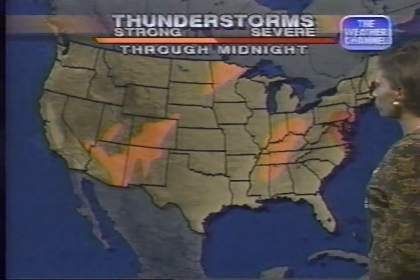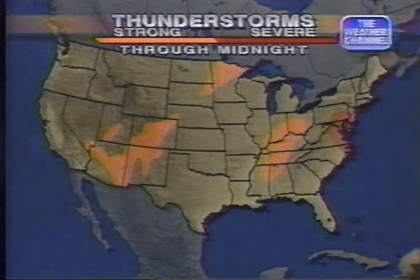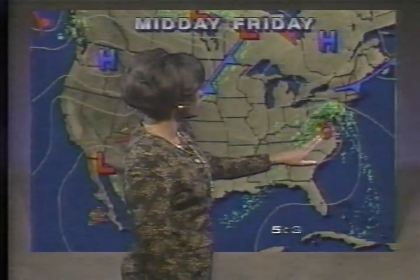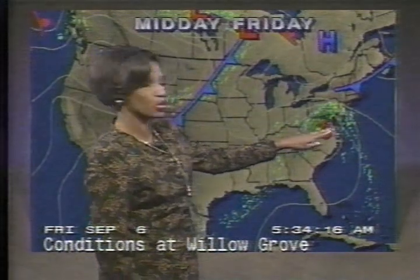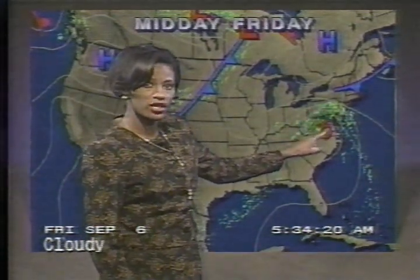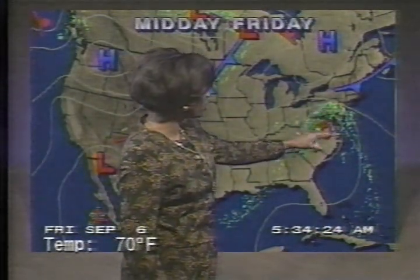As a matter of fact, the projected forecast of Fran has been provided to us by the National Hurricane Center. So whenever you see tropical storm or hurricane forecast positions on the Weather Channel, you need to know that they were provided by the National Hurricane Center. Now, the National Hurricane Center says that Fran will continue to move to the north. You can see this is a tropical storm symbol as the hole here is clear. If it was a hurricane, it would be filled in.